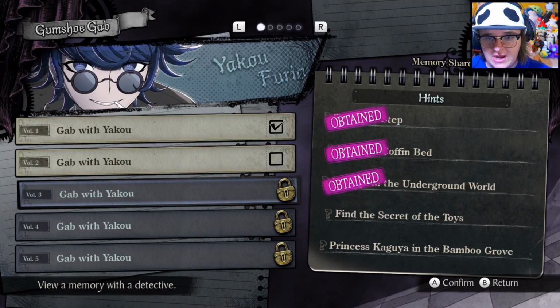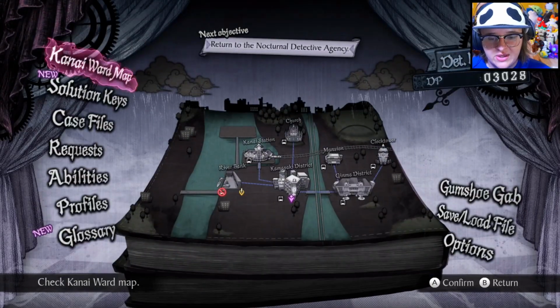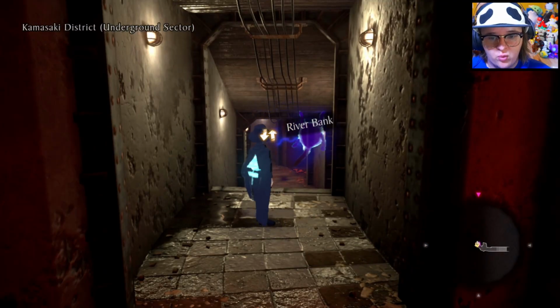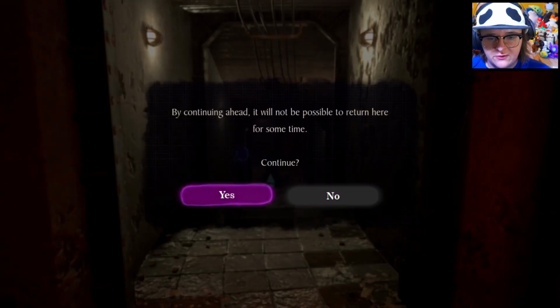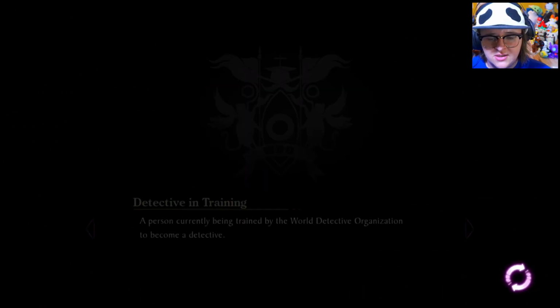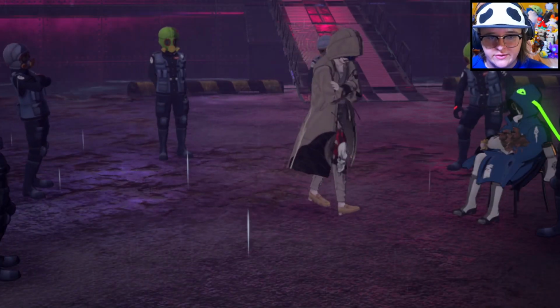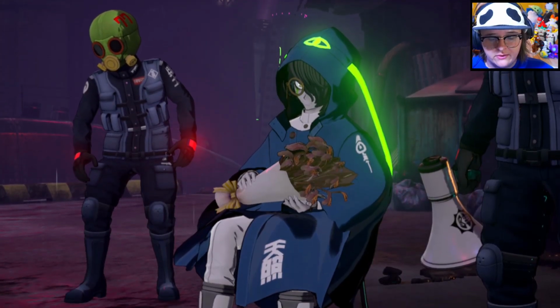But we have 2 more for Yakou, and we got 2 for Vivia, and then 1 for Fubuki, but we're going to save that for later, since we can go to that anytime, since I did pick them up. So we don't need to worry about missing them later. So let's head into the possible return area and see what's going on with the riverbank now that we're seemingly done with our investigation. Honestly, there's nothing left to discover about the Nailman cases that we currently see, unless there is another one, a 5th one, but I highly doubt another one's going to happen beforehand, with this case being closed so far.